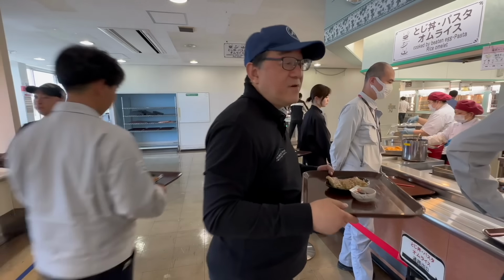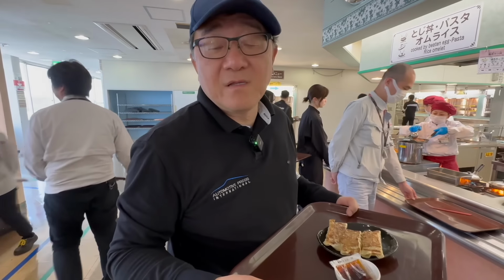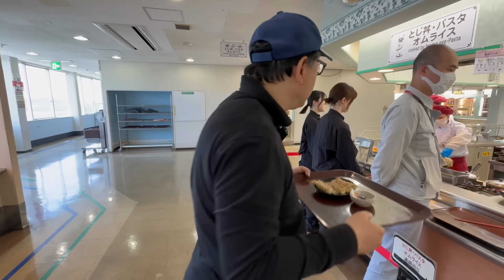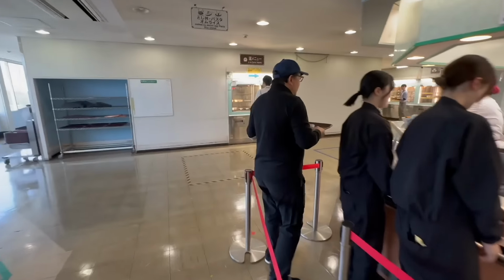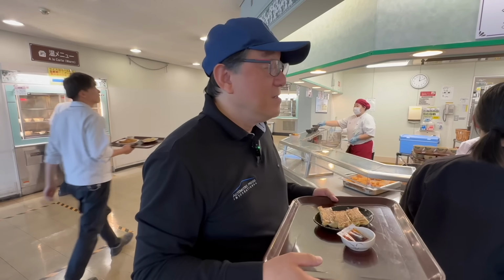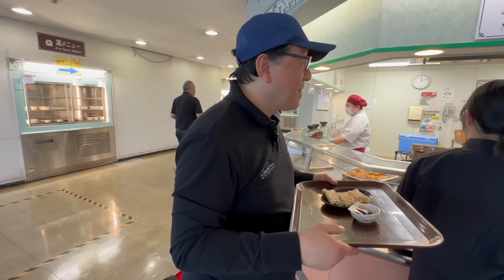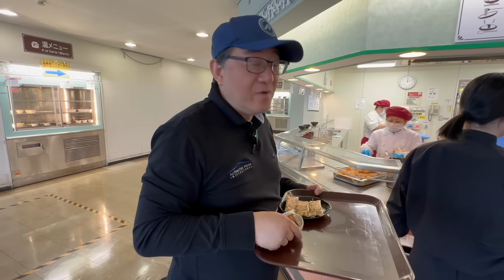So they're doing it as fast as they can, and after that, I think there's some additional things you can pick, like drinks and stuff, and then you go to the cashier and pay for everything. So I'm gonna continue to line up here, and this is so cool. This is really cool to be able to just line up with regular workers who are the heart of this plant.